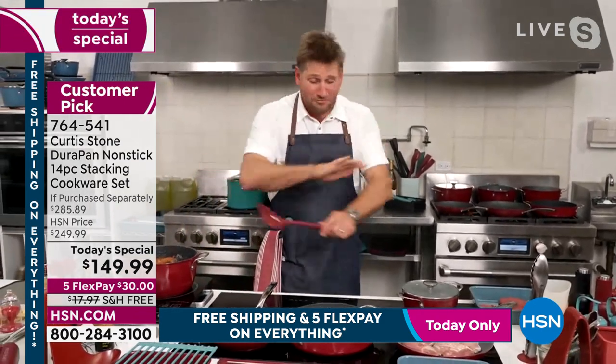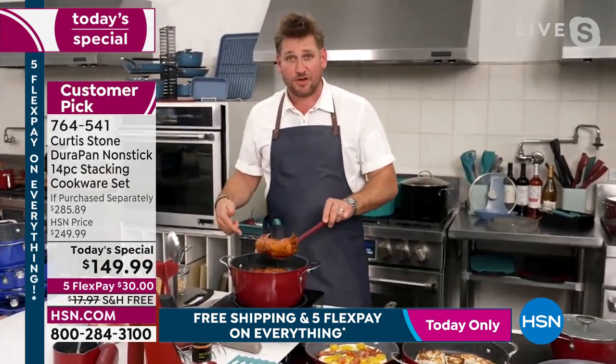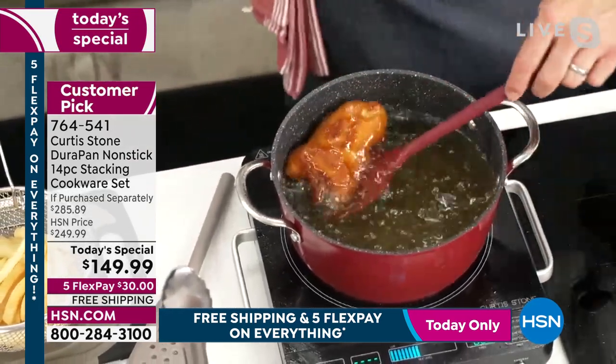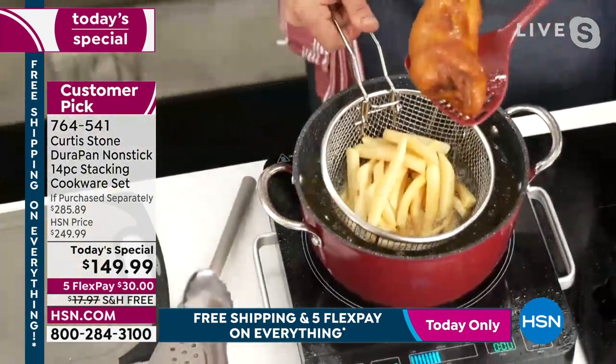So you can do everything in this cookware set. I'm going to start over here because I threw my cod in a little early. Have a look at this gorgeous Icelandic cod. Now, I've deep fried it for you. It's done in a beer batter. Just to show you, you will be deep frying in your brand new DuraPan.